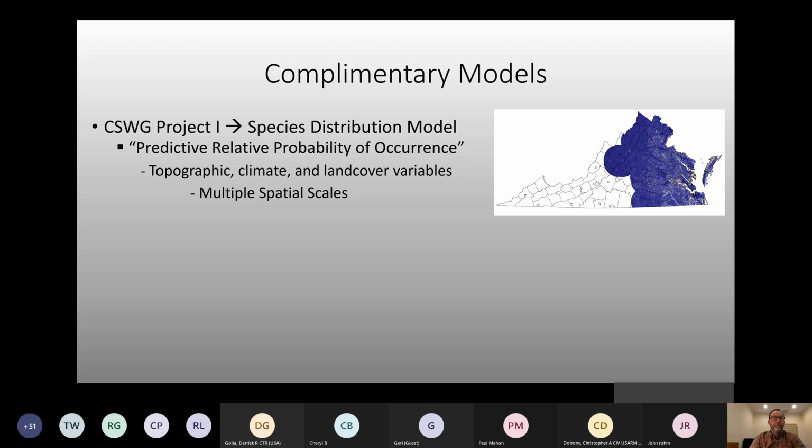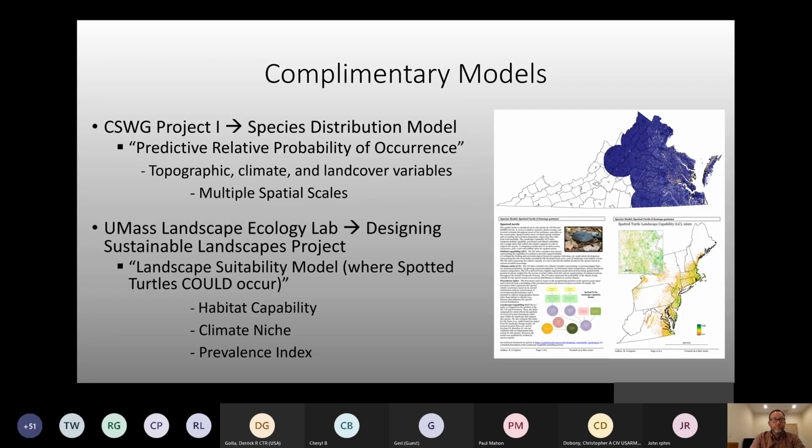In addition, we were also developing in the background two complementary models for understanding where we could find spotted turtles on the landscape. Number one, we looked at a species distribution model to predict relative probability of occurrence using standard natural features at multiple scales. Number two, we collaborated with the University of Massachusetts Landscape Ecology Lab, who were working to proactively design sustainable landscapes through habitat configuration assessments, not necessarily where the animals were found. In other words, they were looking at the habitat that animals could be found in by looking at habitat capability, climate niche, and a prevalence index that they built for the Northeast.